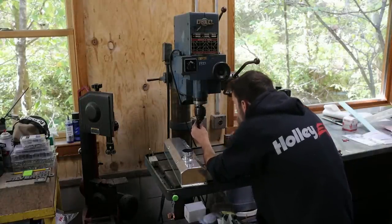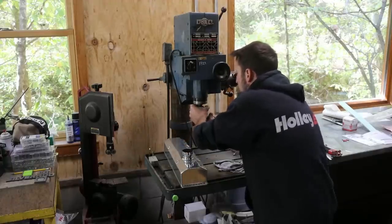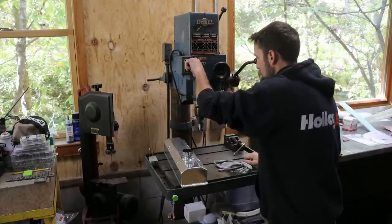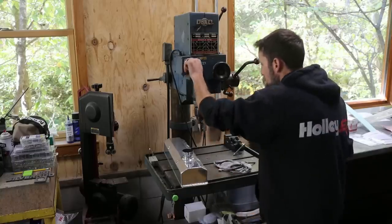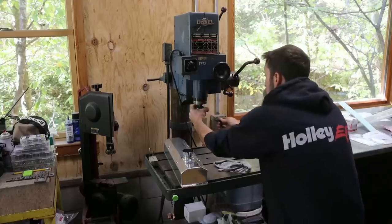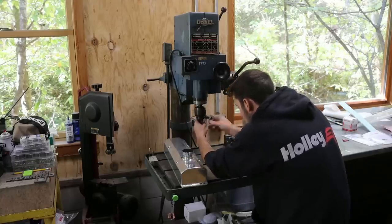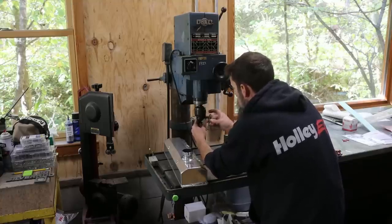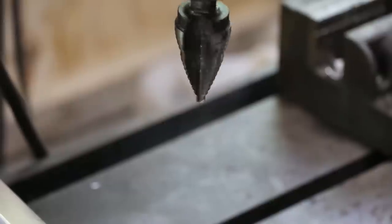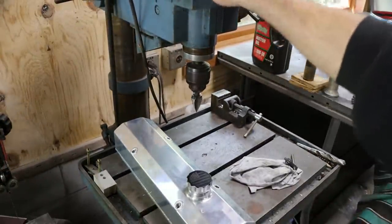Use the old DoAll drill press here with a step bit to drill out our valve cover. Oh wow, that is running out like crazy. Maybe I need to change its position. Goodness. So check out how much that drill bit is running out on this big DoAll drill press.